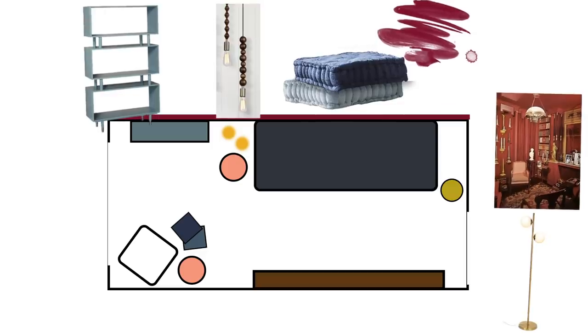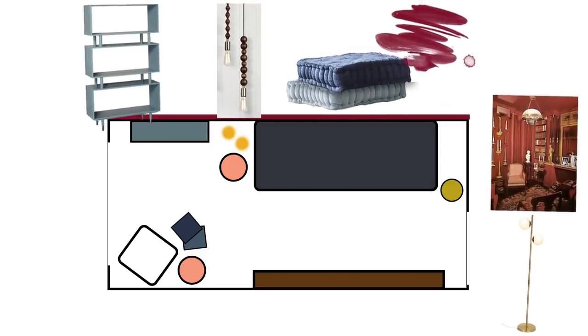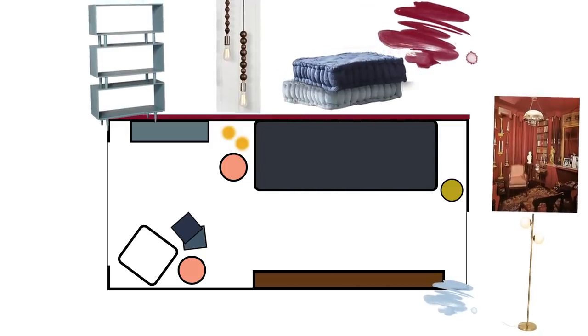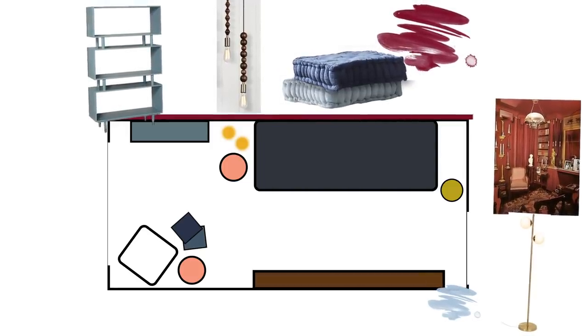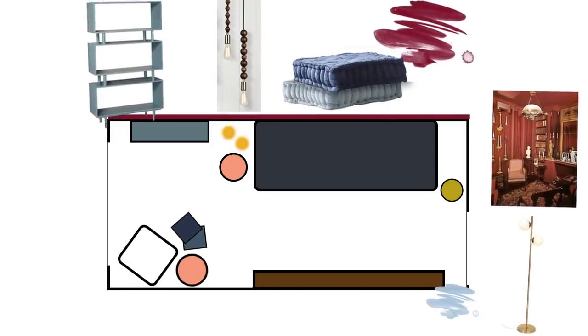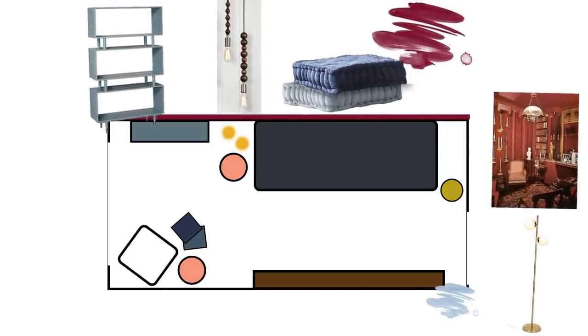To fill out the seating area a little more, I thought you could get some simple floor poofs off of Amazon in a nice navy and a teal color. That's really gonna accent the burgundy wall really nicely. If you put them beside the chair you already have and move the other side table over there, it makes this really nice seating area.